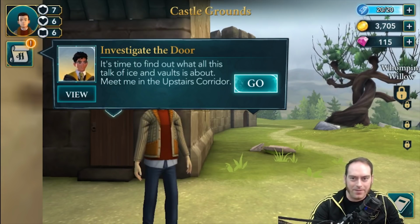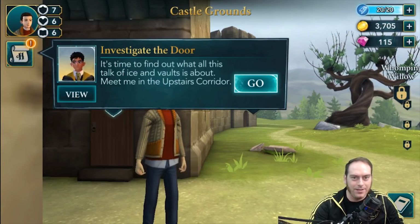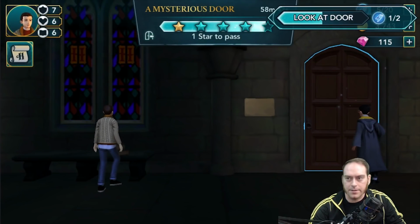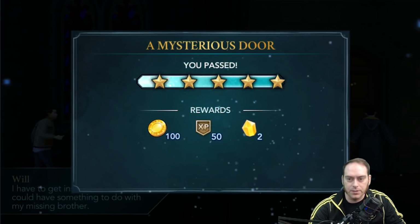It's time to find out what all this talk of ice and vaults is about. Meet me in the upstairs corridor. Oh, Rowan, you know just the level of romance that I need. Just say the word vaults. Come and knock on our door. This puzzle's waiting for you.